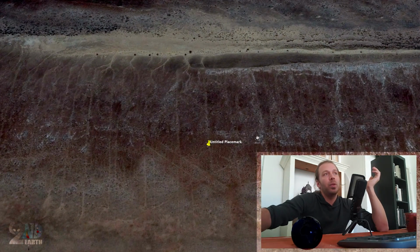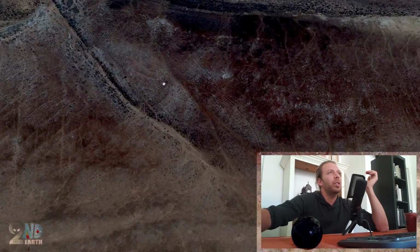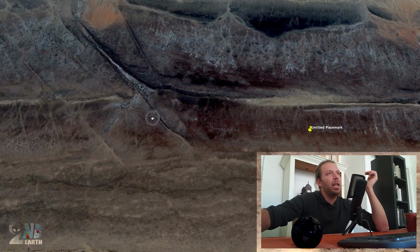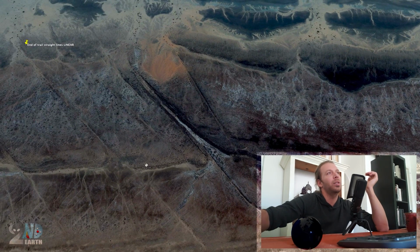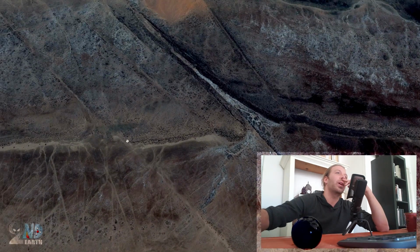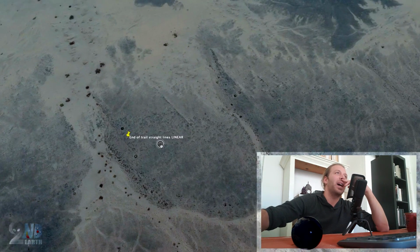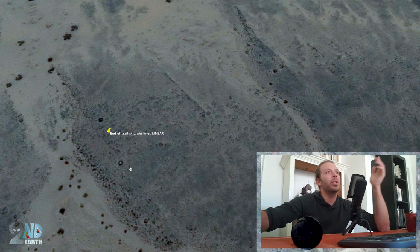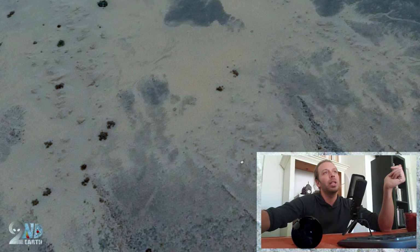But if we just shift over just to the left a little bit, I noticed there were interesting linear structural patterns that cut across the mountain, right? And I don't think this is water erosion. This just looks like true hard cuts, true linear. And as I shifted over and went up here, I noticed that just as this linear pattern ends, we get some other kind of anomalous structures. We get, once again, those little circles and the other linear patterns.